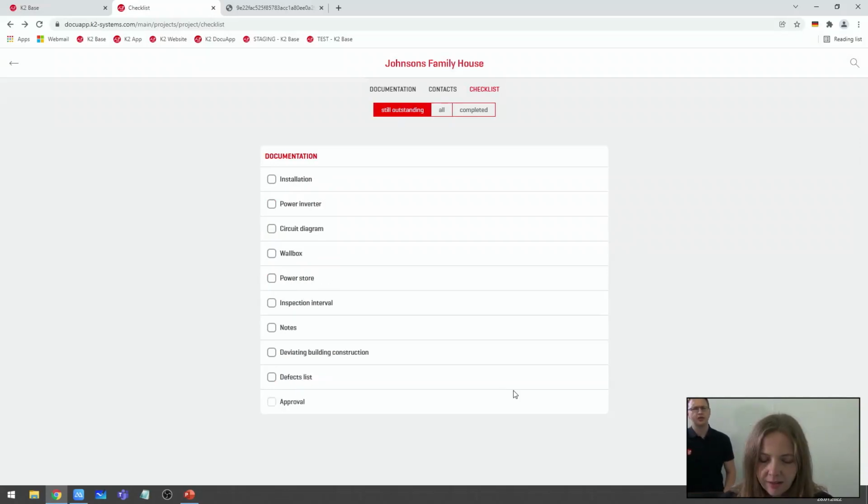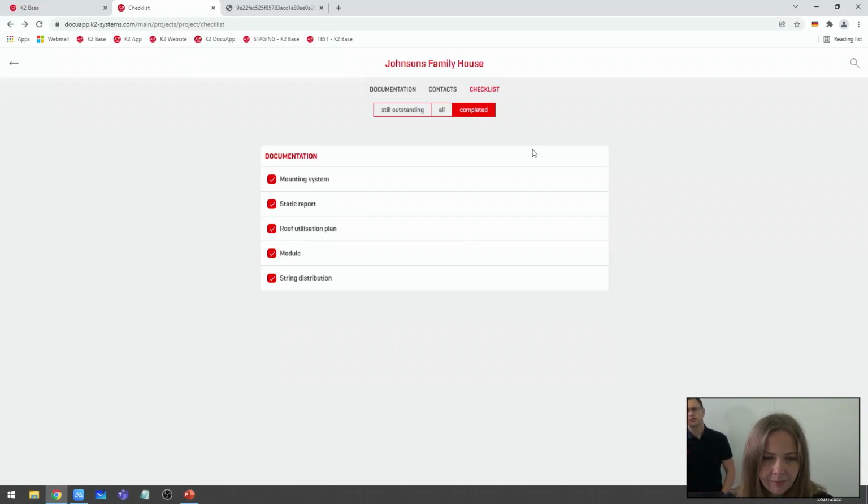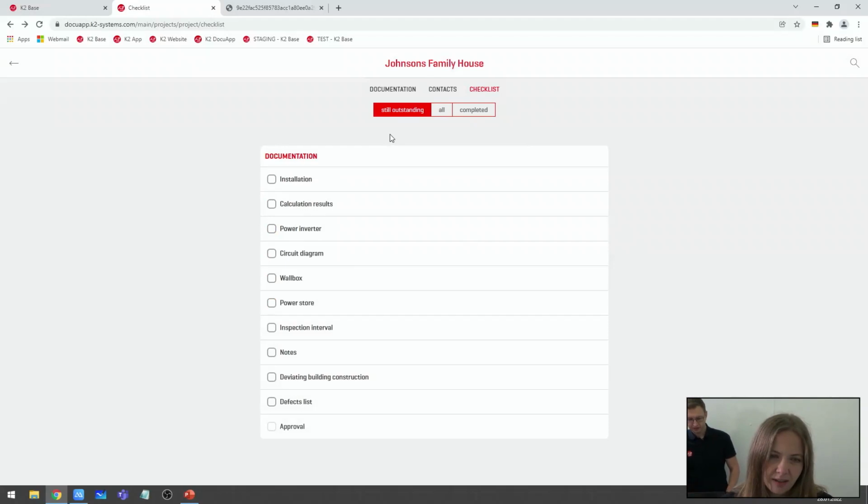What happens if I accidentally click on one? Pardon? If I accidentally mark one as done? You can bring it back. Just click on the checkbox. And then it's back in outstanding tasks.